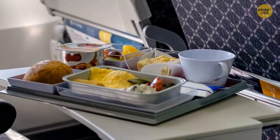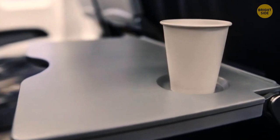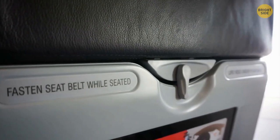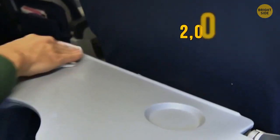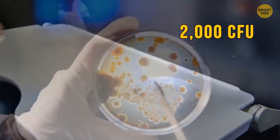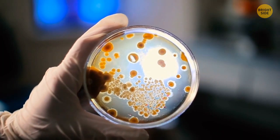The plastic tray tables where we eat and place our things are one of, if not the, dirtiest parts of any airplane. These seatback tray tables that we use can have over 2,000 CFUs, colony-forming units of bacteria, per square inch living on their surface.